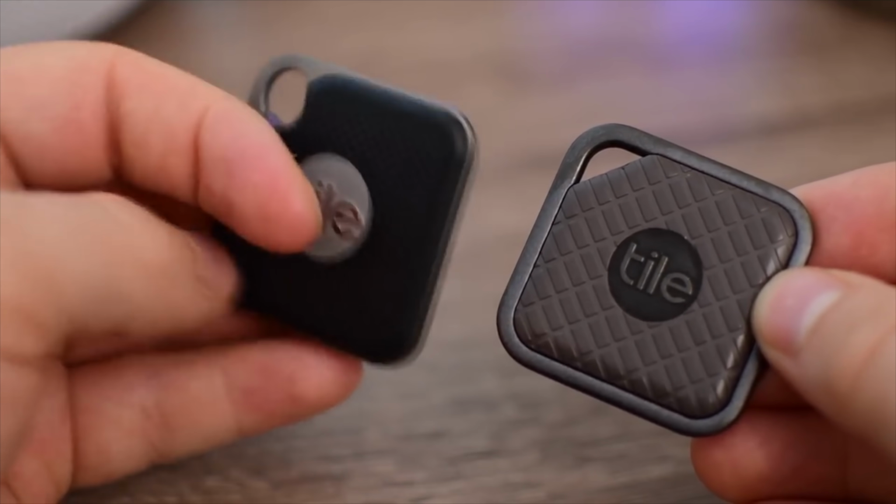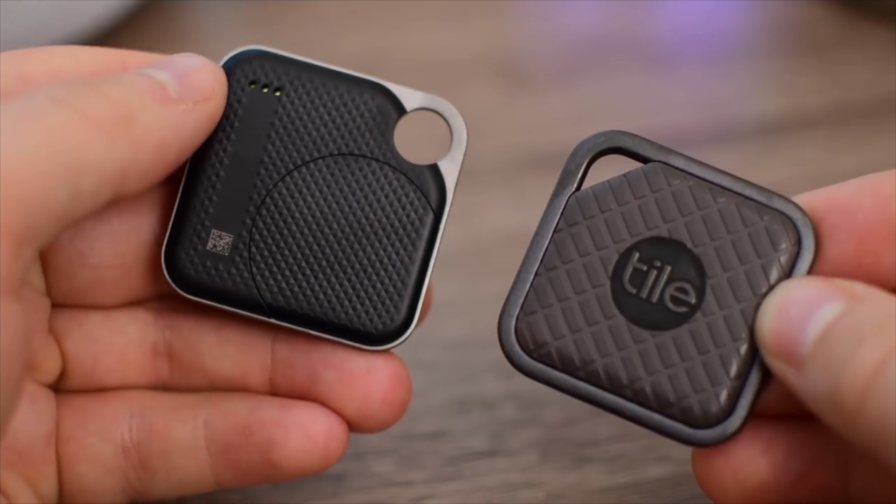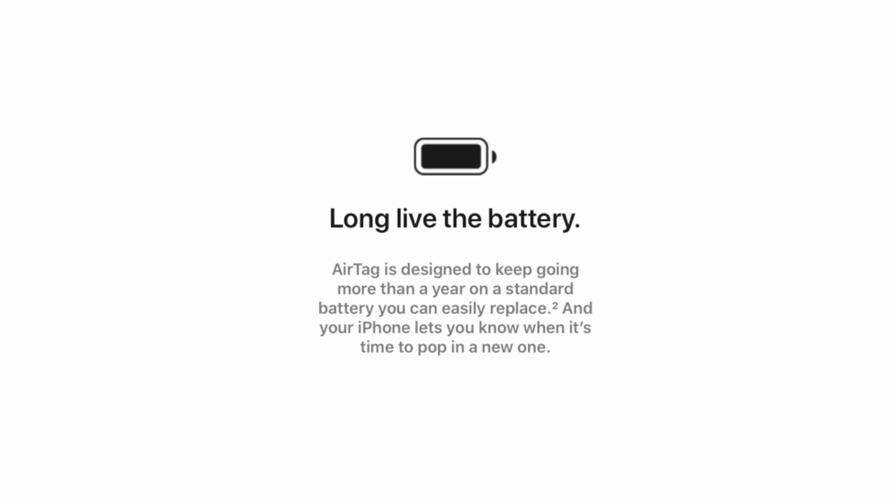All 3 of these guys have replaceable batteries in them, just coin cell batteries. Chipolo and Tile Pro both say they will last a year. Apple is saying more than a year. They're not saying how much more, but more than a year on that one swappable battery.